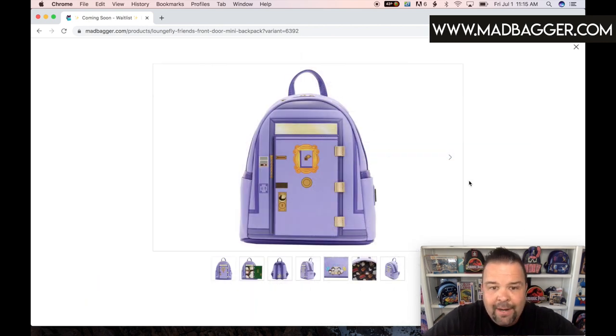Now, this one is not the very first Friends bag they've done. They've done other Friends bags before. I think this is the number 2, the second bag they've done. The first one, I'm not quite too sure. I can't remember the design on it. But I know that this is going to be the very, very second one they've done.